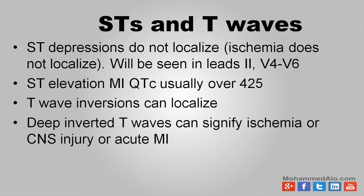So looking at ST segments and T waves, ST depressions do not localize, and I can't stress this enough. Ischemia does not localize. I can't tell you how many times an EKG is read as inferior ischemia, or anterior ischemia, lateral ischemia. It just doesn't happen. You cannot localize ischemia. If the patient has depressions and they have real ischemia, you will see them in all the leads, everywhere. The most sensitive leads are lead 2 and lead V5. Those ones will be depressed, and that makes no anatomical sense. We know from stress testing that ischemia does not localize. With an ST elevation in an MI, the QT corrected interval is usually over 425 milliseconds.